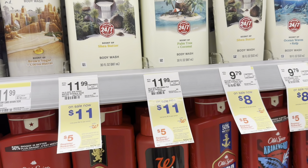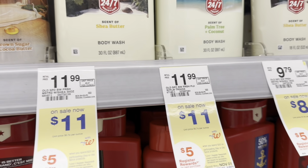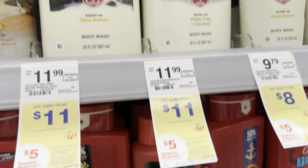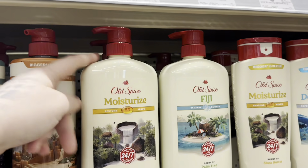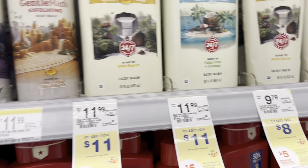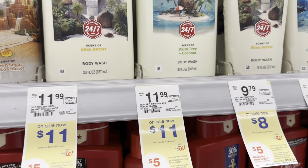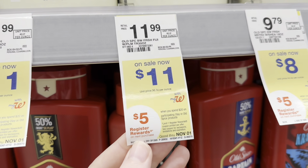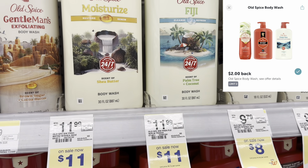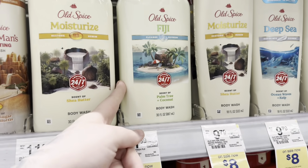Now this is a repeat deal, but if you haven't used the digital coupon, this is still a really good deal, and this would be perfect to put in your spend $10 get $10 in Walgreens cash back. So it's on the Old Spice bigger body wash. You're going to look for the pump style. They are spend $20 get $5 in register rewards, and they're on sale for $11. So you'll grab two of them for $22. We have a $7 off of 2 digital coupon if you haven't used it yet. So you'll pay $15 at the register. You'll get the $5 register reward for spending the $20. Then you'll submit to Ibotta. We have $2 back on each bottle, so we'll get $4 back from Ibotta, making it $6 for both bottles, or $3 for one of these massive bottles.